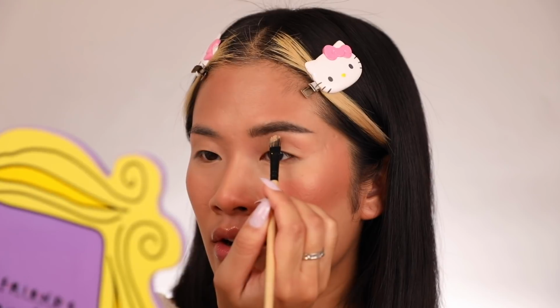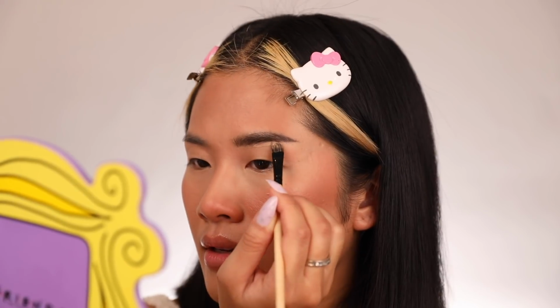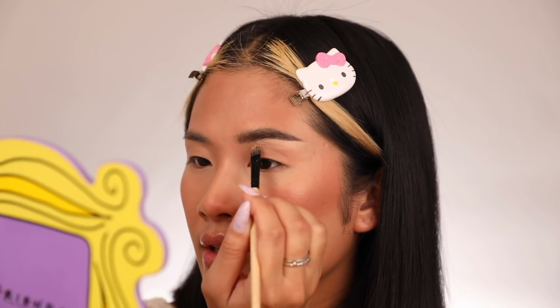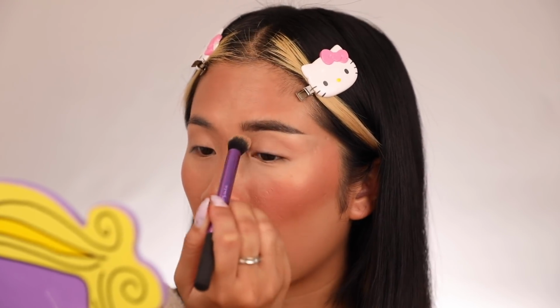So I like to start off right here, midway of my brows, not really at the front. I like to do that last. And then again, you just want to try your best to do a straight line, and this will help make the brows appear more straight. Oh, look at that, it's so satisfying just neatening the lower part of my brows.